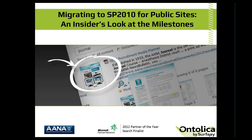It was so interesting, in fact, that we submitted it for an award with Microsoft. And last week at the Microsoft Partner Conference, we were one of 3 finalists for Search Partner of the Year. Considering the winner and other finalists are both big consulting companies, EMC and Hitachi, we feel pretty good about the work that we did here.